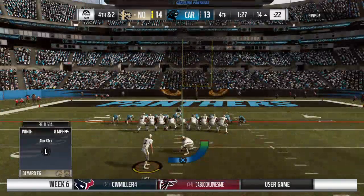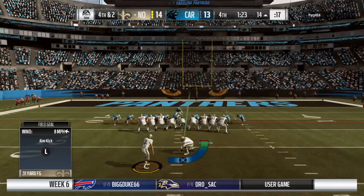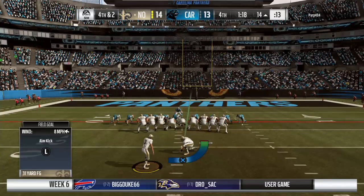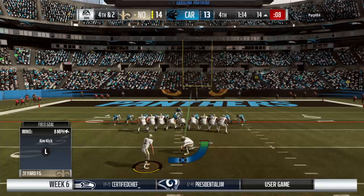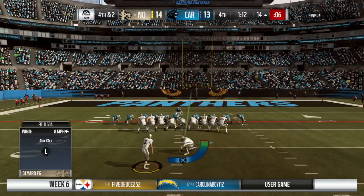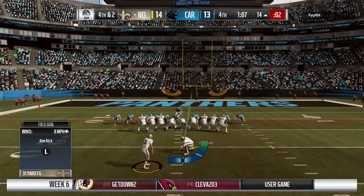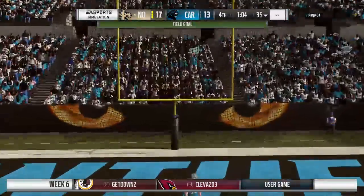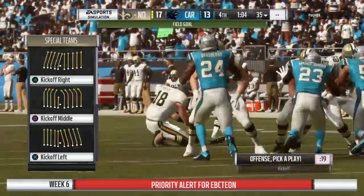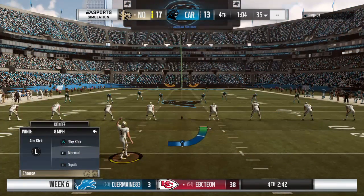So a big one coming now for Will Lutz. And Lutz puts this one through. And that'll move their lead up to 4 now. So they get the 3, but you wonder now, is that going to be enough?